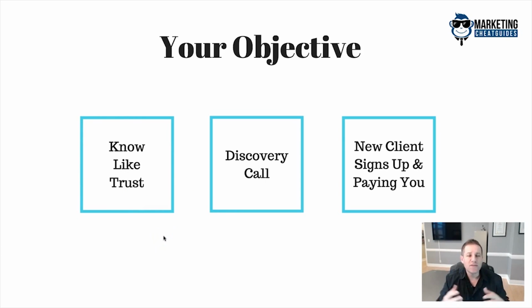There's a number of ways for you to create this know, like, and trust. And what you're going to see in these examples is people use different tools or conversion assets in their business to create this know, like, and trust factor. You can use any one of these in your business, but ultimately what I want you to get from this is that they need to know, like, and trust you. You need to push them to a discovery call.